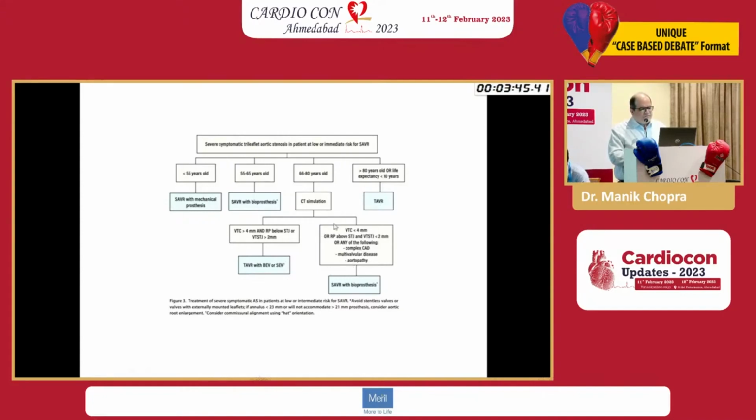Now, if CT simulation shows that the VTC distance is less than 4 and your VT-STJ is less than 2, you might have a challenge in the first TAVR also. At the same time, you might have a difficult time during the second TAVR. So then it's best to do SAVR with a mechanical valve prosthesis the first time.